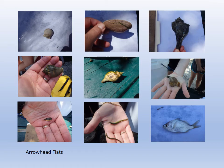Upper right, you have a lightning whelk. It's covered in algae. Below that, you have a living pear whelk. You can see its operculum and the snail, its body sticking out. And then below that, the silverfish is a mojarra or silver jenny.